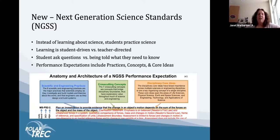The other thing that's new to this particular award, and as researchers you may or may not have been exposed to this, is the Next Generation Science Standards. Even our informal science educators have to incorporate NGSS into any products they develop.